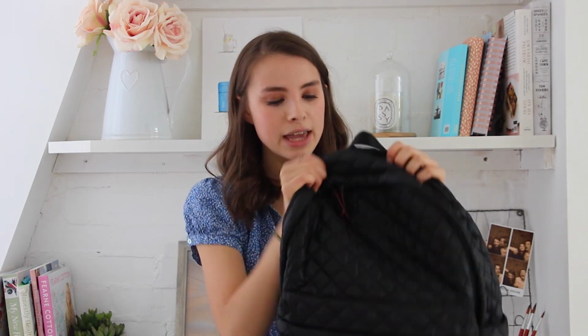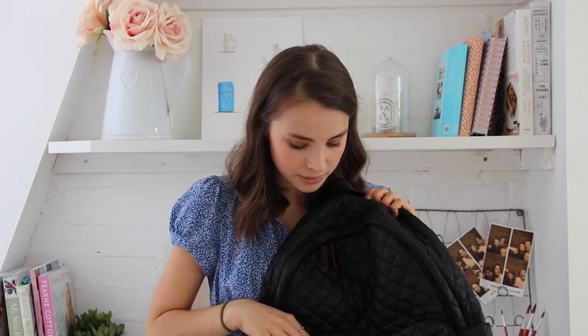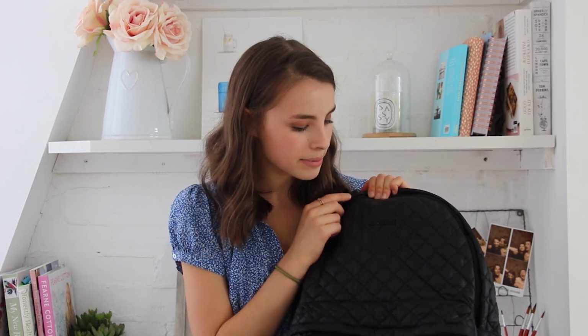So I keep my gym kit in it. It also has a slip for my computer. Got lots of really good pockets inside as well. It's got 3 inside, 1 here. Super adjustable straps. I just think it's a really, really great bag. So it's MZ Wallace. I got it from Hip and Healthy, my sister's store, and I have absolutely adored it.